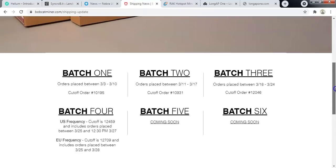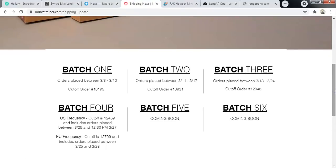As you're probably aware from one of my previous videos, Bobcat have announced the batch number 4. They have provided the cut-off order numbers for the 4th batch. On this occasion, Bobcat have divided the 4th batch between 2 separate frequencies. So they are using different order number cut-offs for the United States and North American frequency, and a completely different set of order numbers for the European frequency.